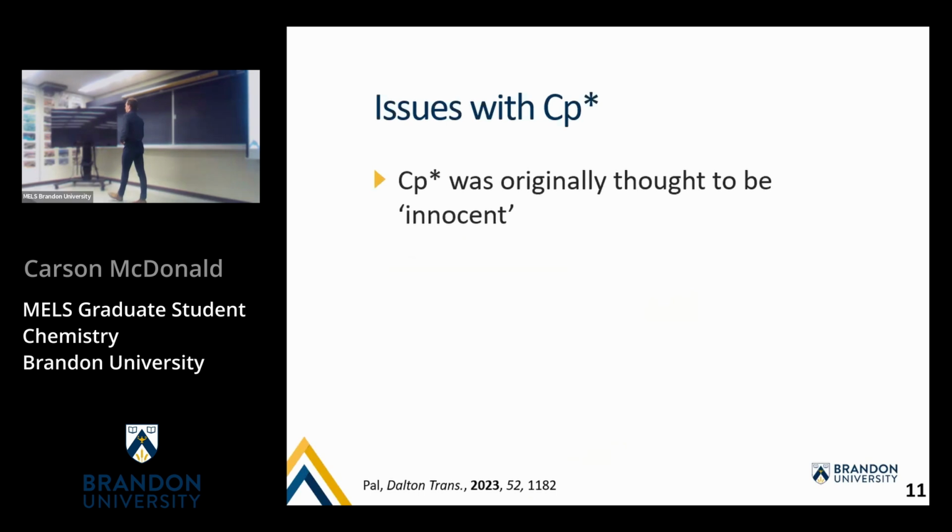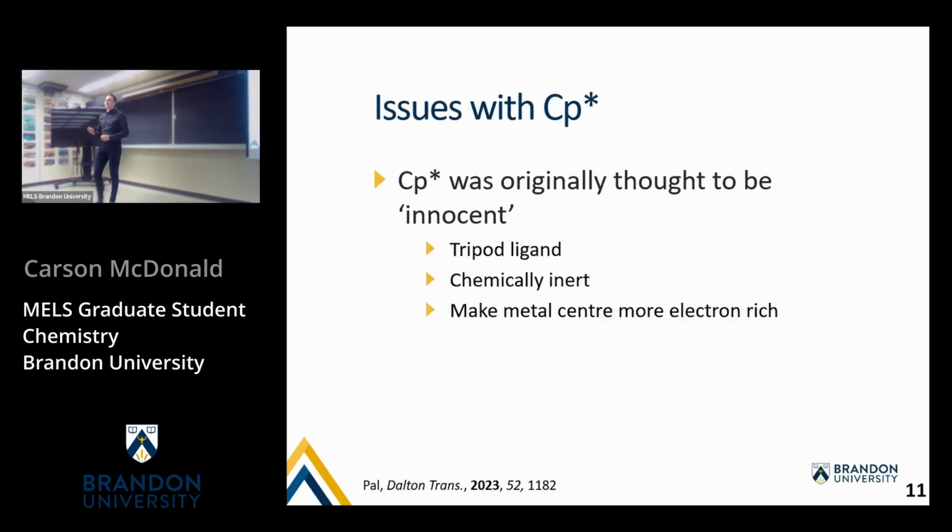As kind of a theme of something that I've learned in my short time doing research, you think you've got something, but then a big issue comes up and it's probably not right. So originally, just like everything else, Cp* has to have an issue with it, obviously. Cp* originally was thought to be innocent. What this means is that because it was a tripod ligand, it provided a lot of electron density towards the metal center, making the metal center more electron rich. Because of this tripodicity and the three bonds that it has to the metal center, it was originally thought that Cp* was chemically inert. What I mean by this is that they thought originally that it didn't have any role in bond breaking, bond forming. It was just kind of there to support the complex and provide electrons to that metal center.